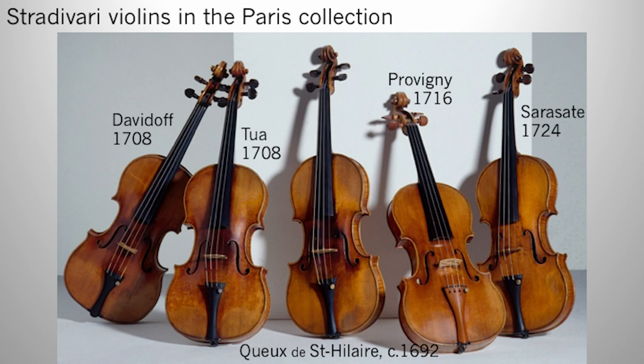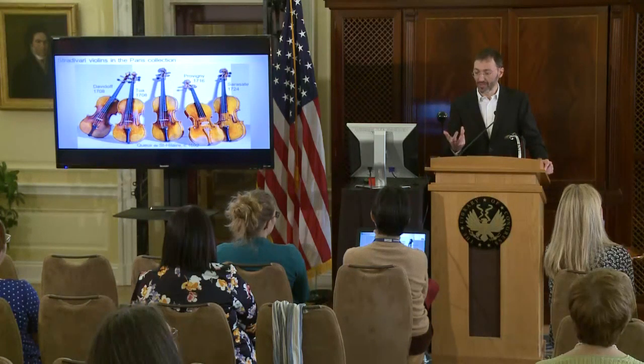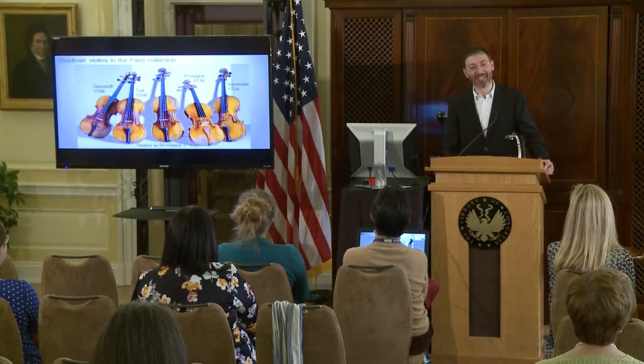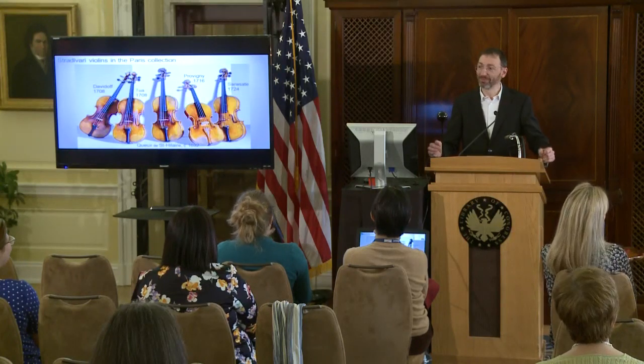So now we can go a little more in depth and focus on the Stradivari violins in the Paris collection. I'm now the curator in charge of both string instruments. So these five violins I'm in charge of, among other instruments. And this is a nice group. You have a nice group of Stradivari instruments here as well. And it's good these instruments are in public collections.